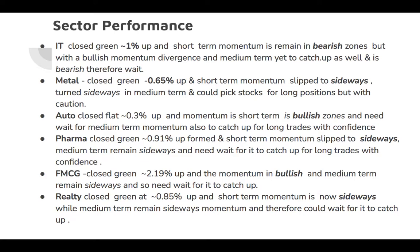So yeah, a small up move is what has happened overall. The thing is, auto is in the bullish zones, and FMCG is also now in the bullish zones in the short term, so trades could be taken with tight stop losses. Normally, a trade with confidence can be done only if the weekly also catches up to the bullish zones. That has not happened, so I'm cautious on that.